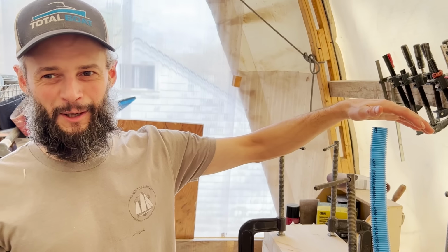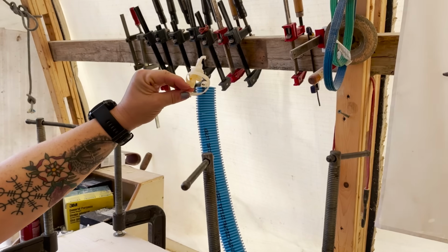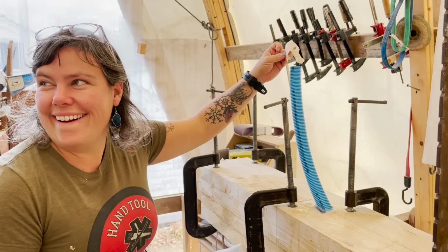That's nice hot air blowing out of that. It's like the fan section at Kmart.